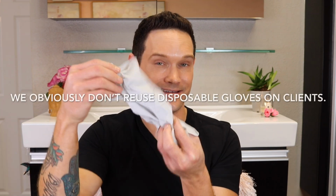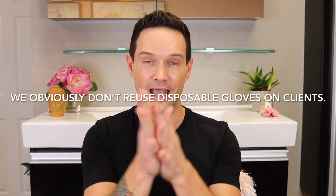I get these from Costco. You can reuse these probably 10 times. If your hands are clean and dry before you put them on, you should be able to use them really well and wash them when you're done.